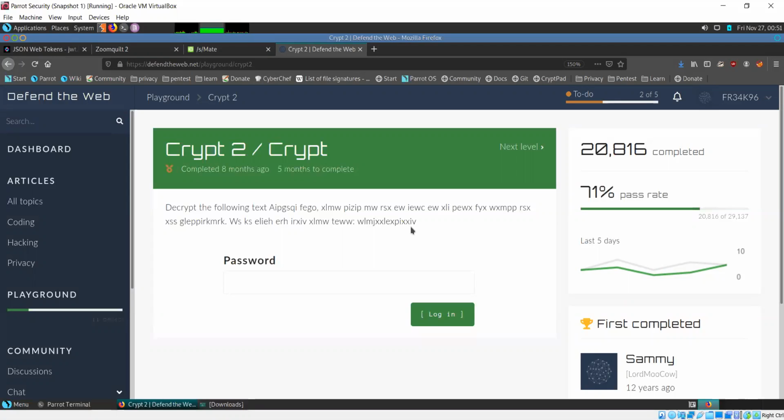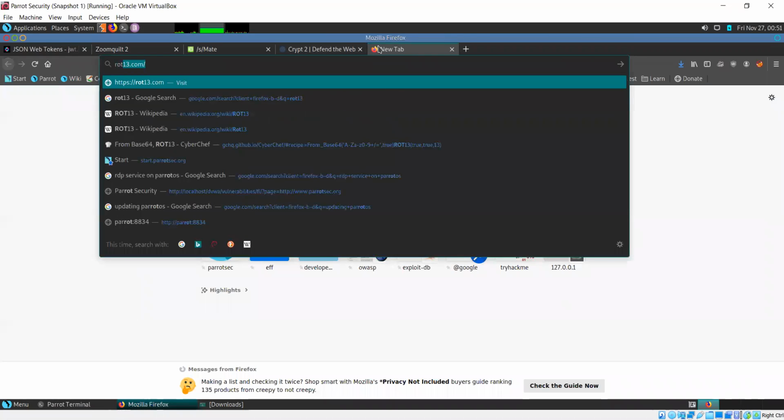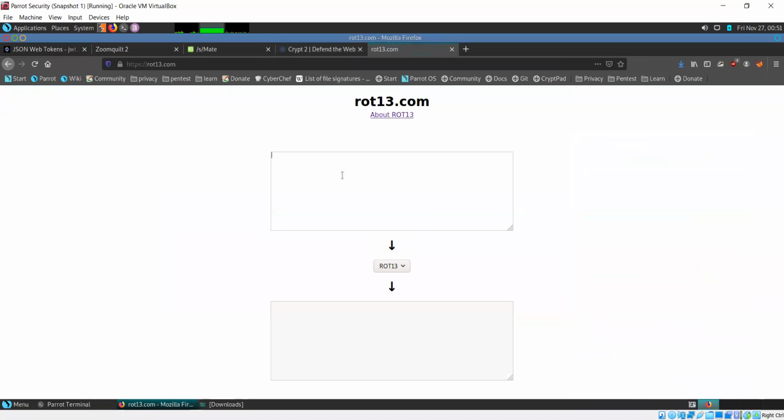CTFs. This is Caesar. Okay, so how can I decrypt this? We need a key. It's a Caesar cipher, so I need a key, of course. I can go to this website, ROT13.